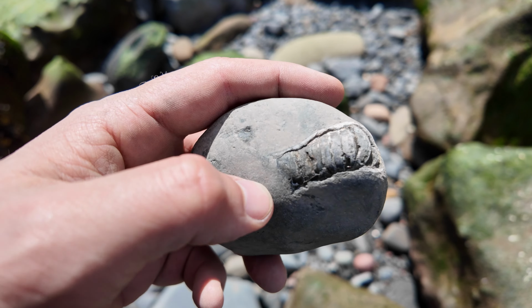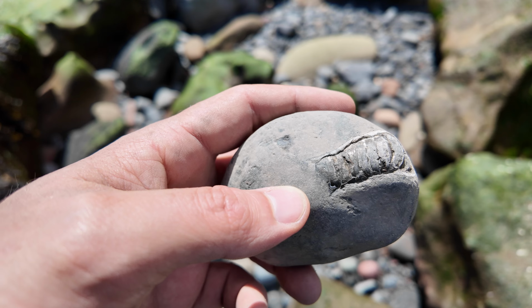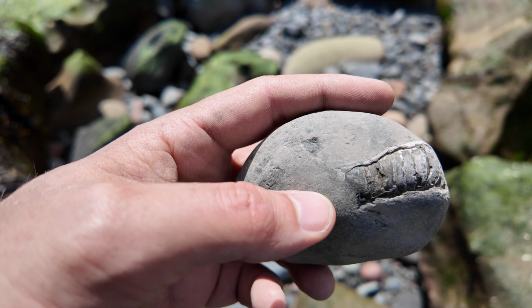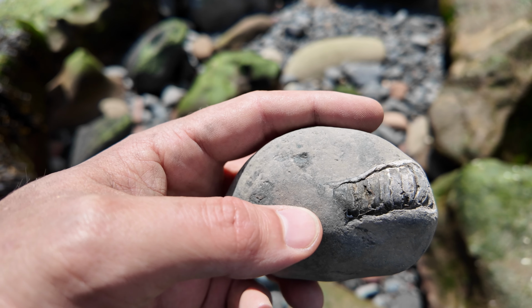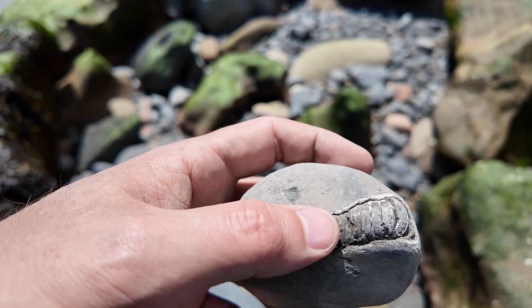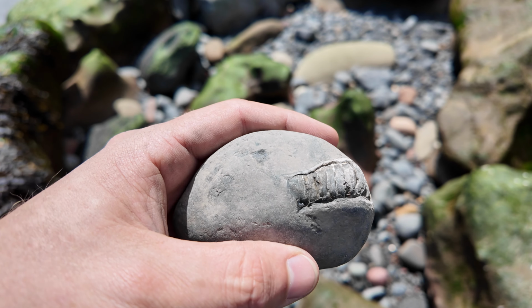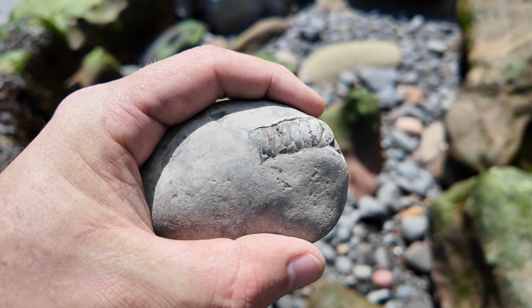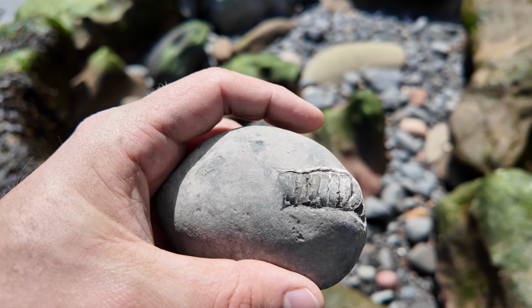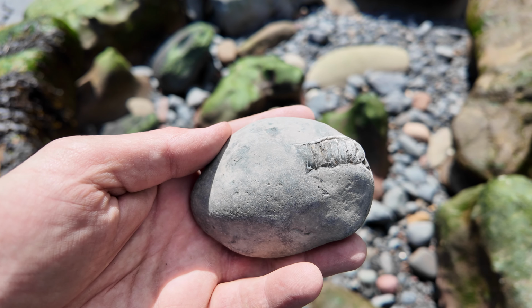This is a belemnite phragma cone. So the belemnite is a squid-like creature, not that closely related to squid, but to give you an idea of what they can probably look like. They have a bullet-shaped guard, and then they have what's called the phragma cone, which is this chambered section at the end, which then turns into sort of a big cone. And from the back of that is where the tentacles would come out from, or the arms, as the correct terminology might be.